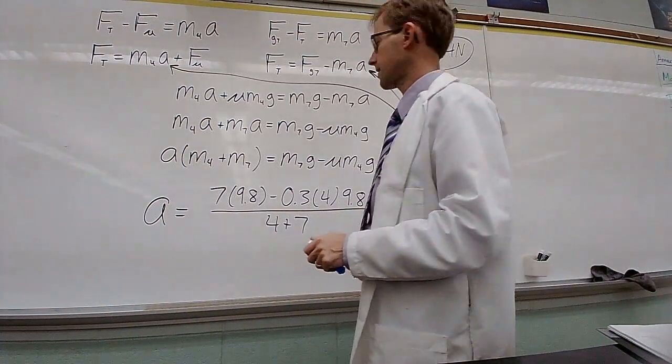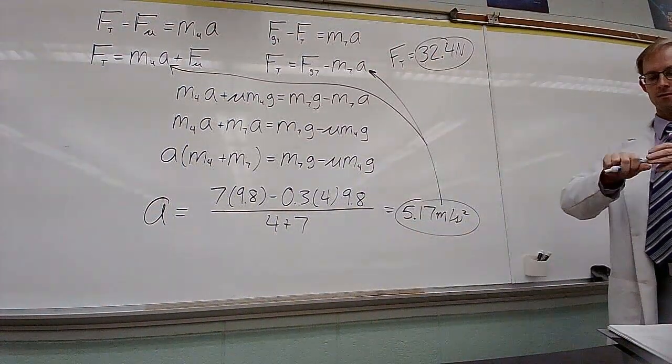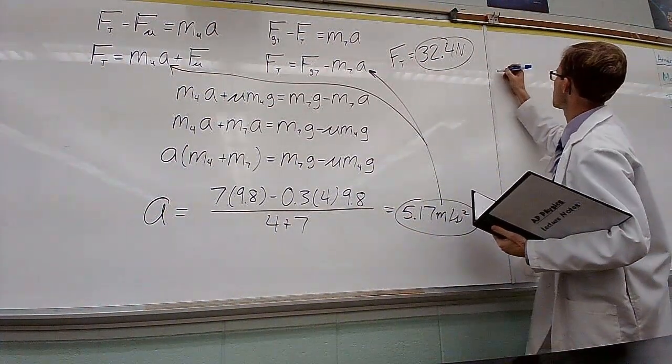We actually knew the coefficient of friction. One step below. Yep, so that one was given to us for a change.